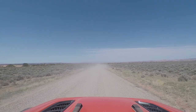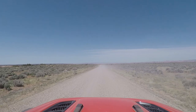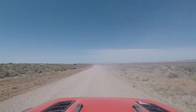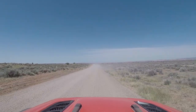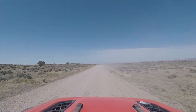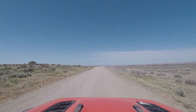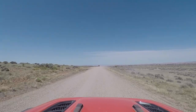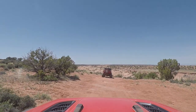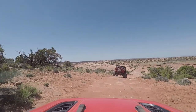All right, we finally got off the random two-track. The road we were on keeps going on the map, but then it just stops, and it doesn't look like it's been driven in forever. So we got back on the main road. Now we're headed up to Kamakazi Hill, which I guess is just a steep hill climb. Check it out. Okay, that's cool. We made the turn onto Kamakazi.